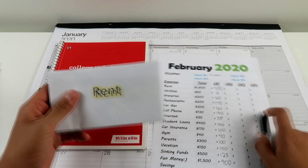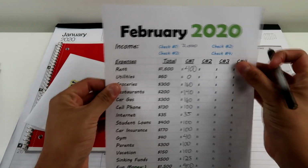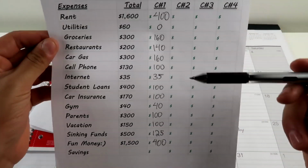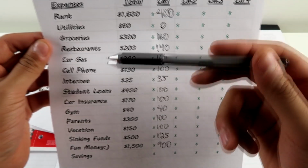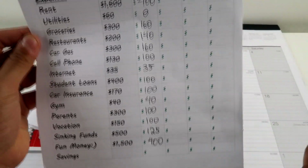Okay, so again, that's basically it for today. This is essentially what we use. Again, just a quick recap, so you guys can maybe pause it, see where we've allocated all of our money, from rent, groceries, all the way down to savings. And if you see here, I didn't put anything on savings because I'm not going to count it.